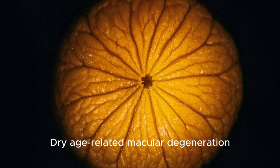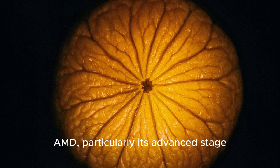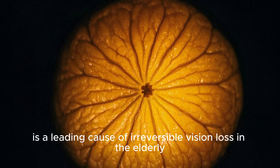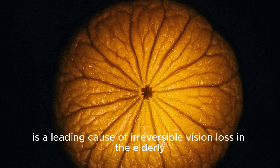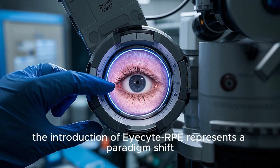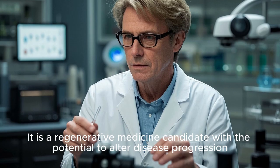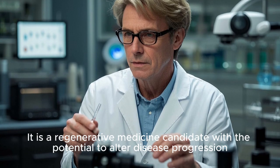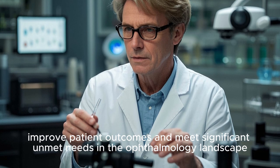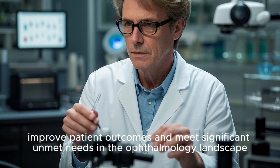Dry age-related macular degeneration (AMD), particularly its advanced stage, geographic atrophy (GA), is a leading cause of irreversible vision loss in the elderly. From a medical affairs perspective, the introduction of Eyecyte-RPE represents a paradigm shift. It is a regenerative medicine candidate with the potential to alter disease progression, improve patient outcomes, and meet significant unmet needs in the ophthalmology landscape.